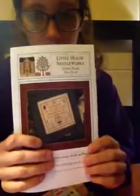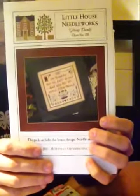Next thing. Take this out of the thing. Me and stash unload. Bad thing. So, yay! So, I got Little House Needleworks Giving Thanks. It's chart number 138. And it says, I'm thankful for my daily bread and also for my cross-stitch thread. Isn't it cute? I saw it. I wanted it. I got it. It wasn't too expensive either.